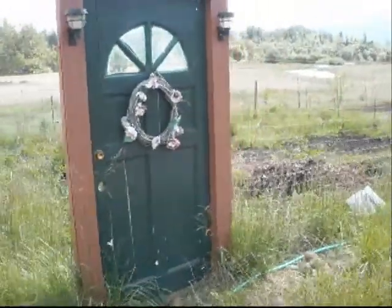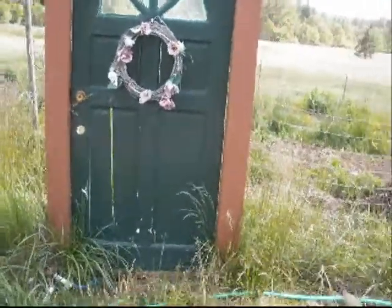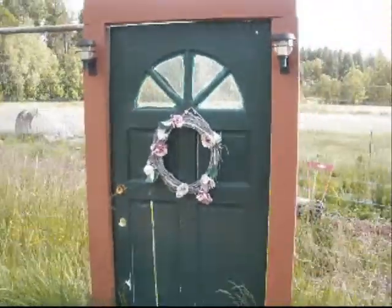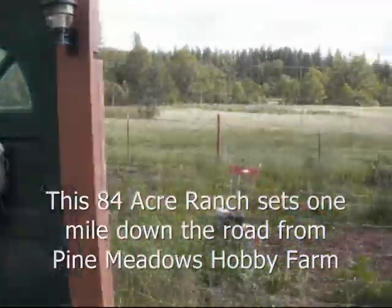Here's my garden gate. Found that door up in the barn. Well, actually, I took the door from the barn and recycled it, painted it, and put it up there for a garden gate. Put some solar-powered lights up there, just for ambiance.